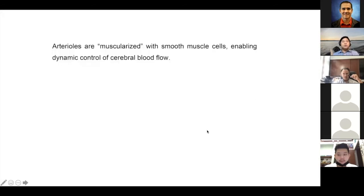So this is in all of our physiology textbooks. It's very clear that arteries are designed to regulate blood flow in the brain. They're muscularized. They have these ring-like smooth muscle cells around them, and they enable very dynamic control of cerebral blood flow on a second-to-second scale.